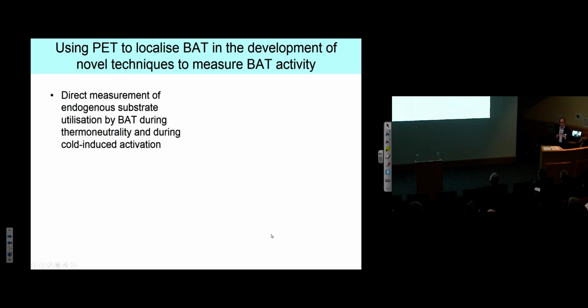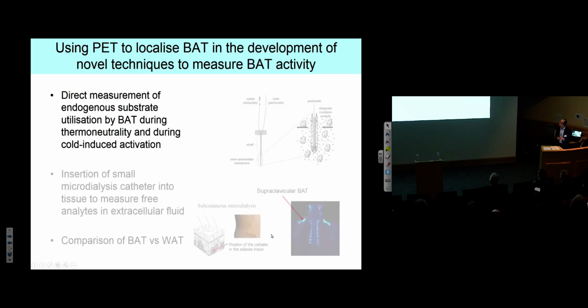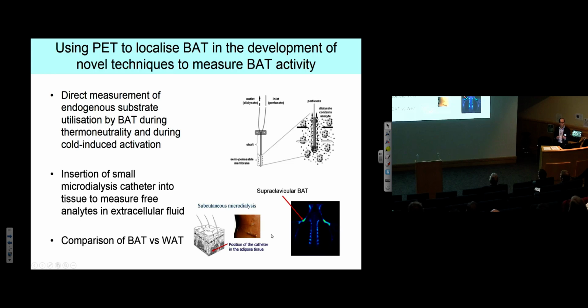We've also started trying to use PET to try and develop other novel techniques that we can measure brown fat activity. For example, with PET, we can't directly measure tissue concentrations. So what we were really interested in is measuring direct substrate utilization and direct tissue levels. And we thought we could try and adapt a technique called microdialysis to measure brown fat activity. So for people not aware, with microdialysis, you insert a microdialysis catheter into your tissue of interest, and it has a semi-permeable membrane at the tip. And what you do is you put a perfusate at very, very slow rates through, and that then allows it to equilibrate with your analytes of interest in the tissue, and then you collect that in your dialysate. And we thought supraclavicular BAT is the most common depot that we see, so we decided to see if we could try this and compare it against white fat in humans.